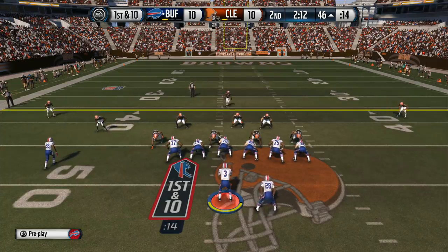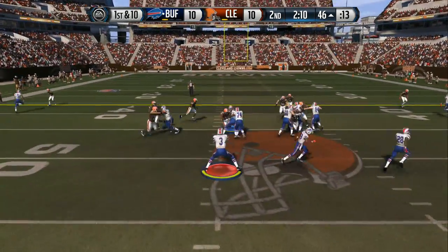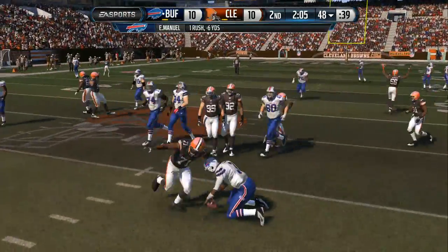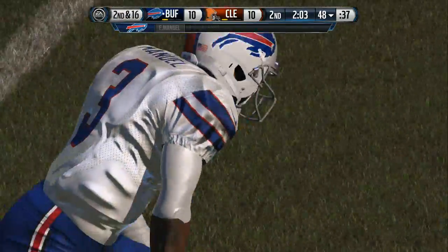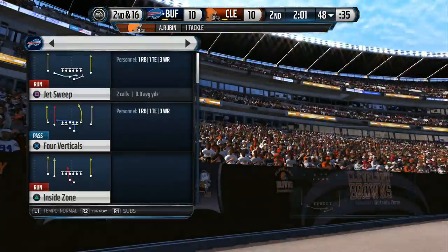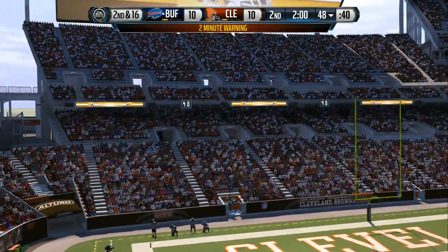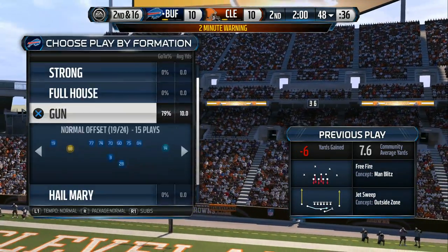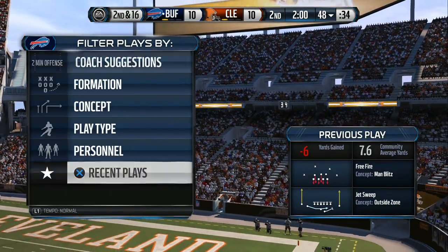Goodwin's lined up now as a slot receiver. Rubens able to read that play and make the hit. Good job by the defense. They stopped the first down play that time by the offense, and now they have a good situation. And now we reach the 2-minute warning here in the second quarter.